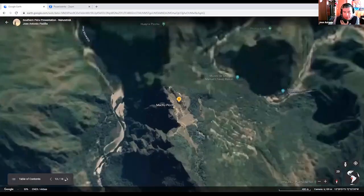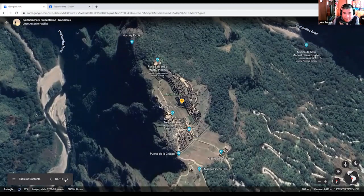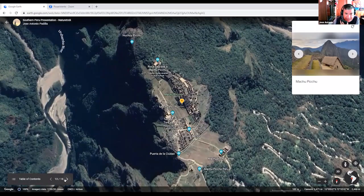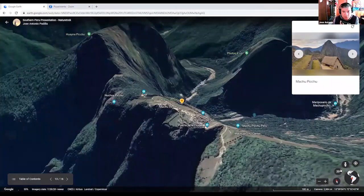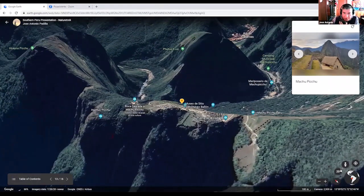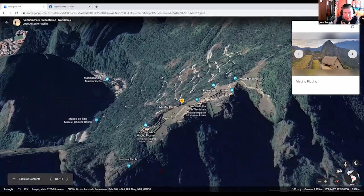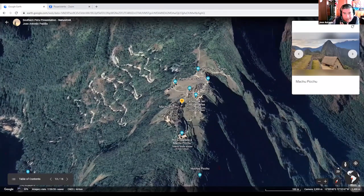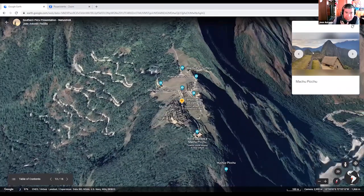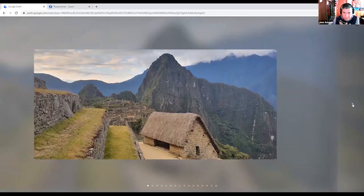Machu Picchu is about 40 kilometers or 25 miles from the beginning of the Inca Trail, and that's very much the distance you walk. Here in Machu Picchu, as you can see in this fantastic view from Google Earth, we made it, and we get to spend some time doing a tour around, having amazing views of one of the 7 wonders of the world.